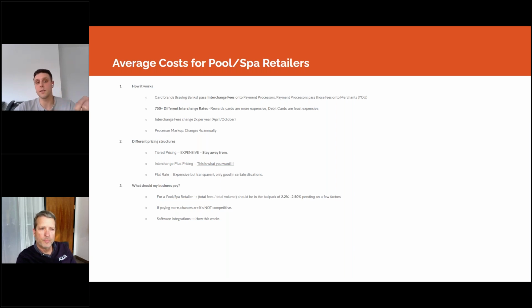And these fees change twice a year, which adds to the complexity of credit card processing, right? So when you look at your merchant statement at the end of the year or even at the end of the month, depending on the month, those interchange rates could change. So that Chase Sapphire card that I used at your business, that might increase in October or April of 2024, versus it was a different rate last October of 2023. You know what I mean?